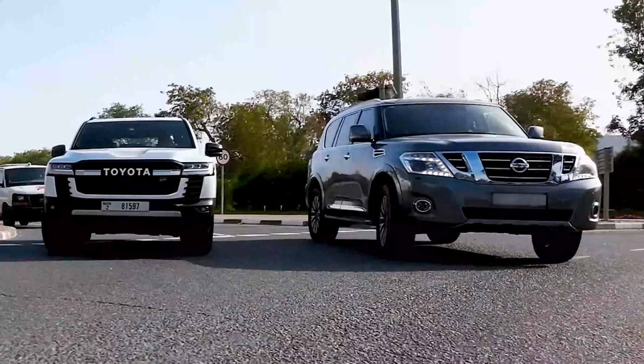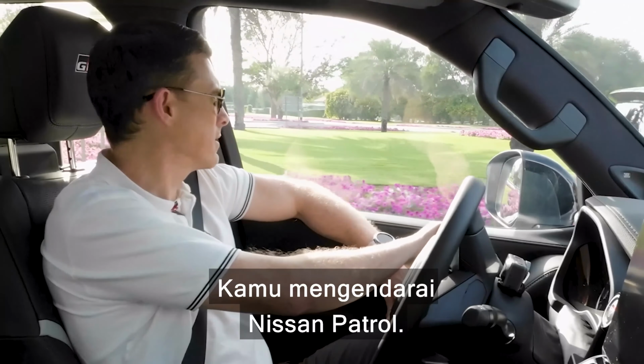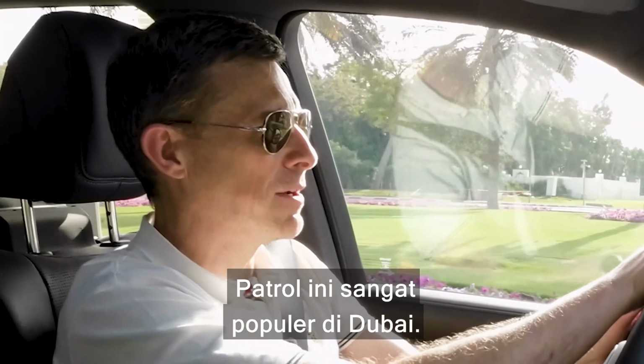Oh, hello. What you got there, Nissan Patrol? Yeah, very popular in Dubai, Nissan Patrol.